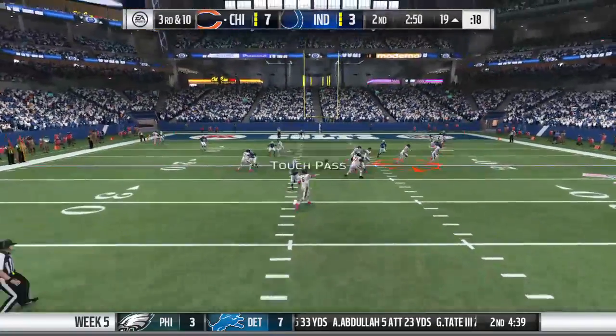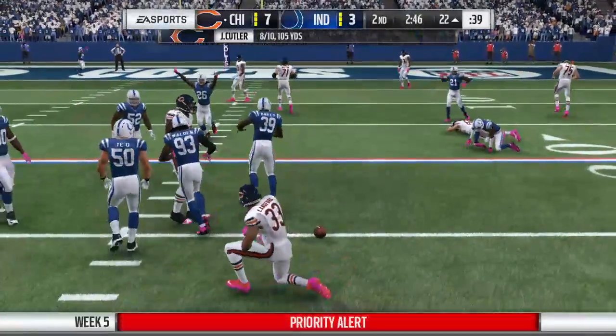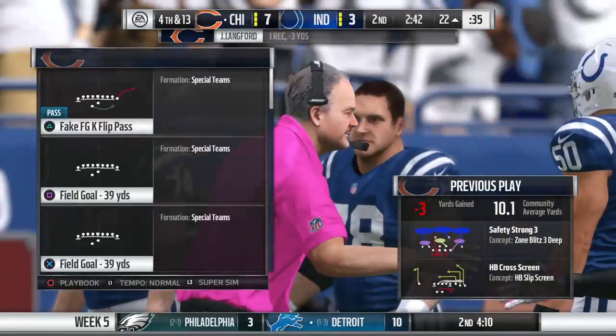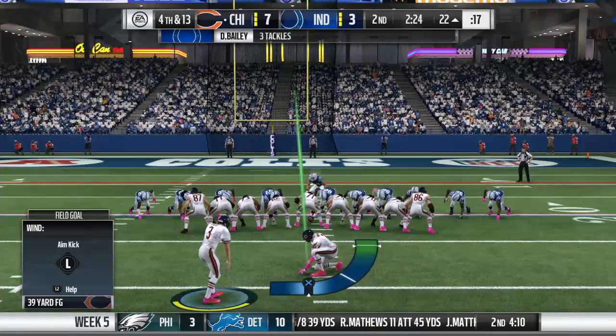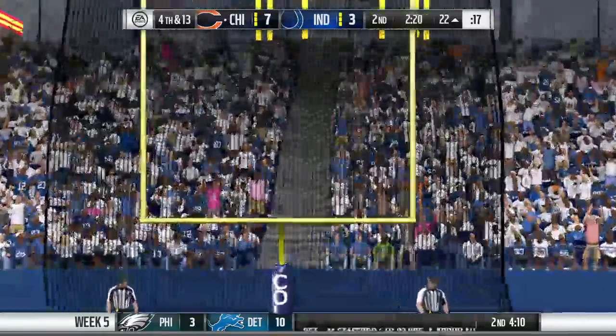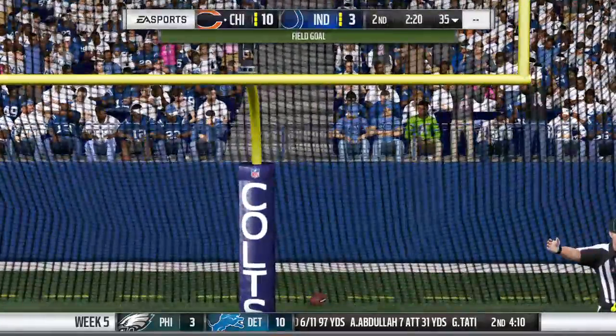On 3rd down, Cutler. They go screen play to Langford. And he is going to lose yardage here. And a loss of 3 to bring up 4. Now we've got a field goal coming up here for Chicago. It's a 39-yard attempt right hash. And his kick is right there. It's good. And they push the lead up.